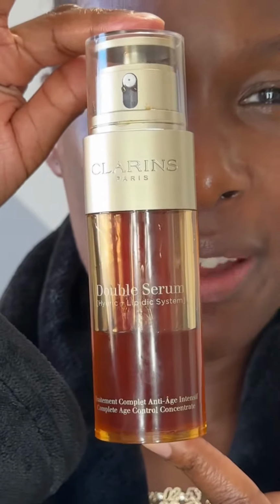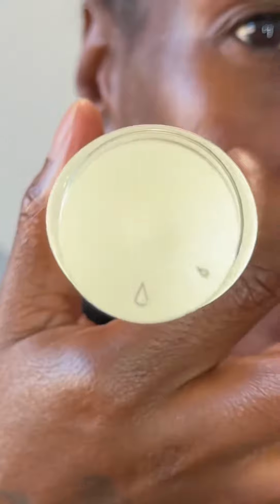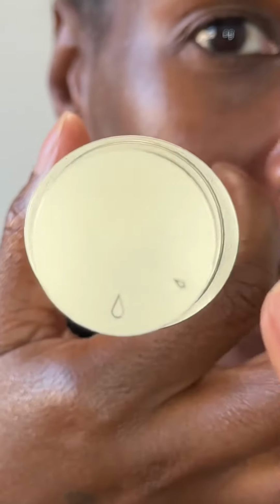My favorite serum, Double Serum by Clarins. If you take a look at the lid here, I'll do one pump here and then another pump here for my face and neck. This is the reason for the glow that you guys ask about. By Clarins again, this is the extra firming day cream. Clarins last 2 years has been my go-to.